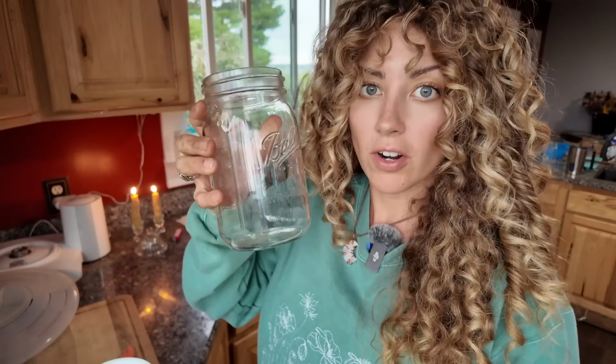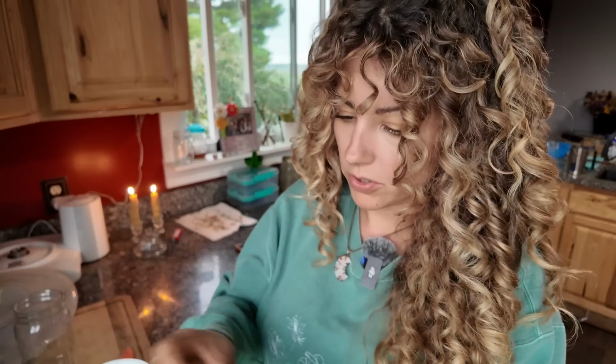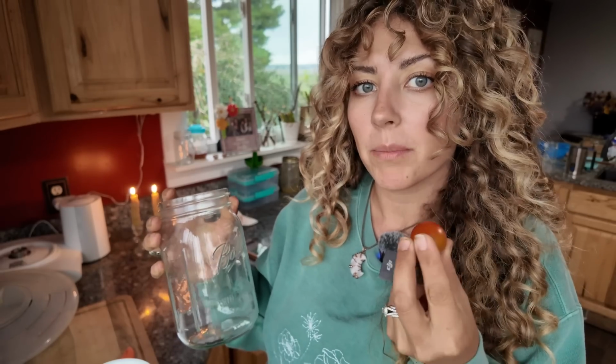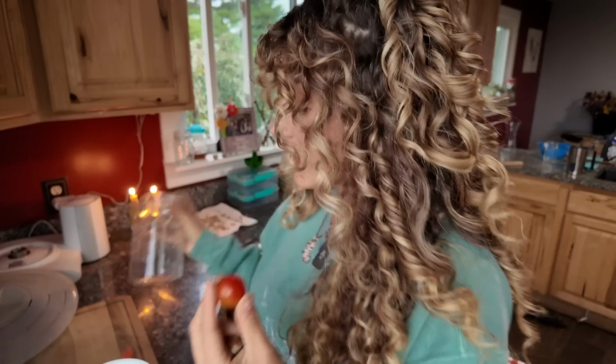Another way that you can preserve your cherry tomato harvest is by fermentation. So you're going to start with a nice clean, sterilized jar, but I just pulled mine out of the dishwasher, so it's pretty sterile. I'm going to add my cherry tomatoes to the jar. A lot of people don't chop these up, but I'm not going to, because I like the pop when it's pickled. When you ferment things, it gives it a little tang. It tastes mildly pickled.